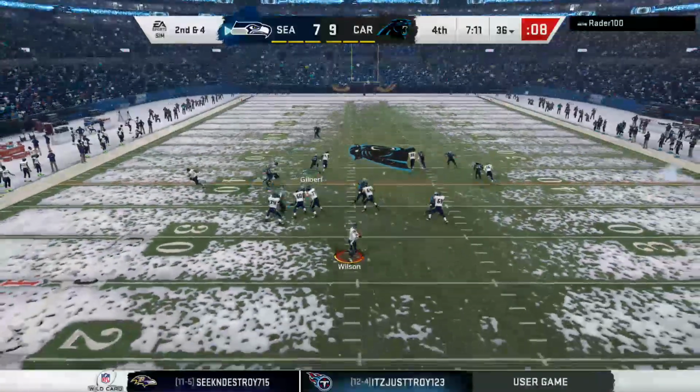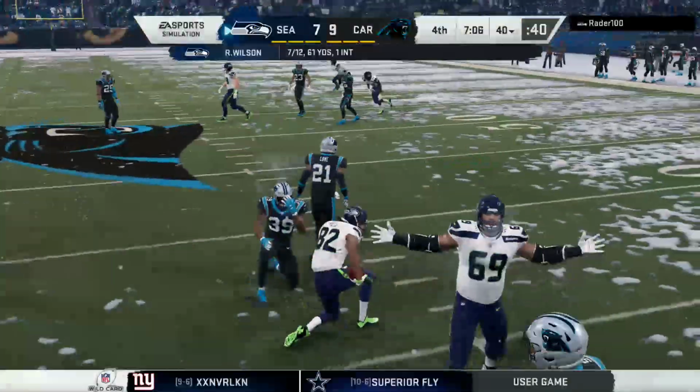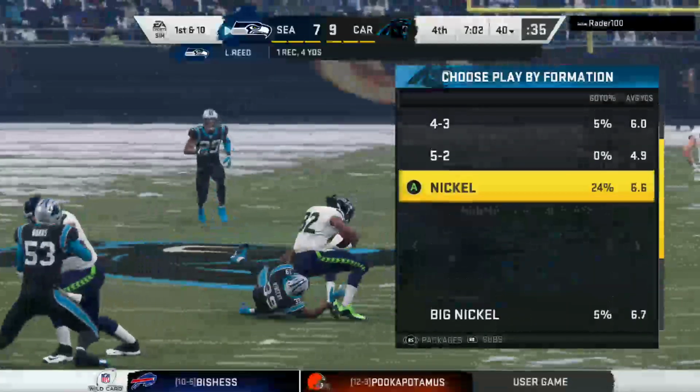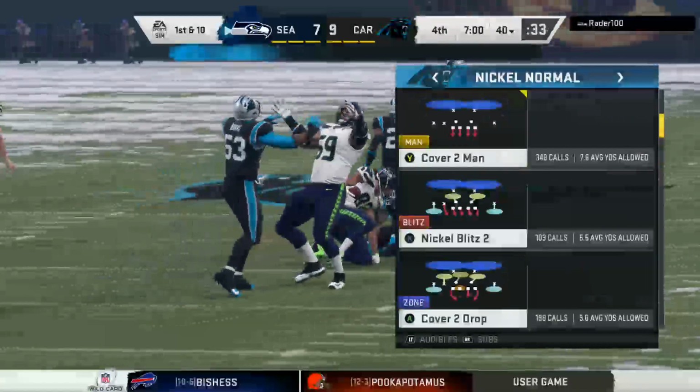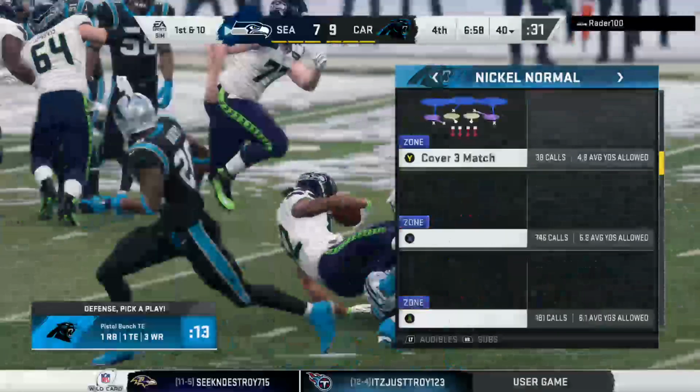Throwing is Wilson. And this one complete to Reed. His first catch of this wild card game, and it's good for a first down. Well, if you do read man coverage, Brandon, the drag route's a pretty good one to run against it because you're running away from people on it.